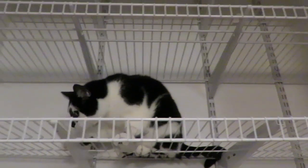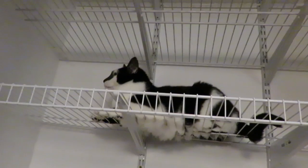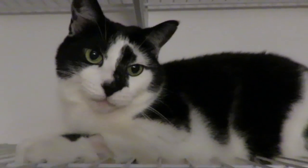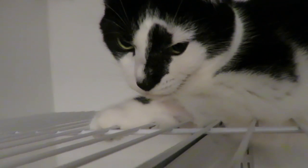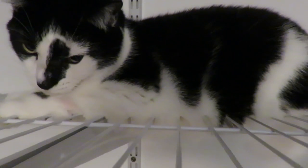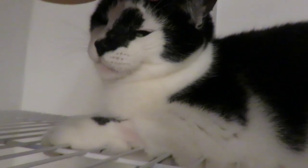Are you ready to come down? Are you cozy? You guys are probably noticing her little shaved foot. There's nothing to worry about. She had to get some teeth removed, and because she is an old cat, they wanted to do an IV just to make sure that her blood pressure and stuff stayed stable under the anesthesia. So that's all that little shave is from. There's nothing really serious going on. She just lost a few teeth.